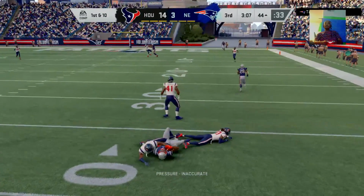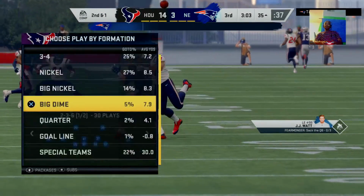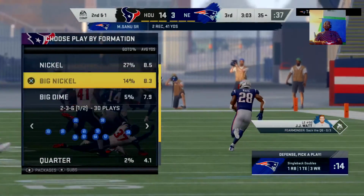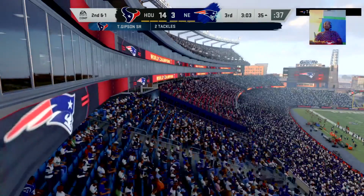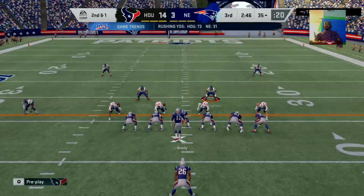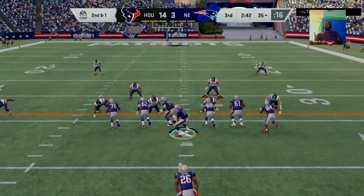They throw right away, and that's complete out on the right side. And this will leave them a yard short. Nice pickup of 9 yards on first down. That last catch short of the marker by just a yard leaves them with a very manageable 2nd and 1.